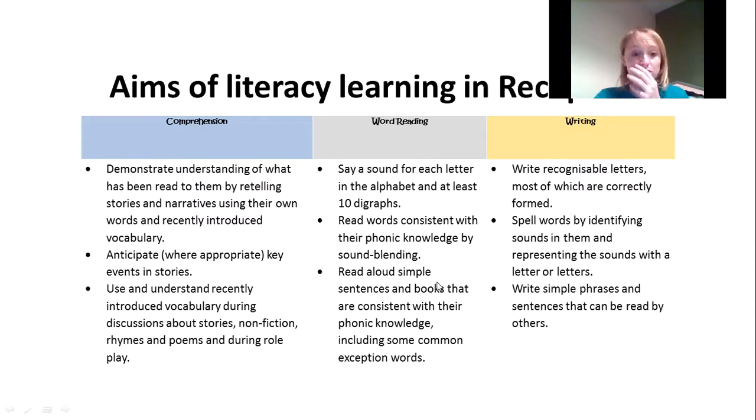Obviously I won't read all these out to you because you'll have this on your printout, but they are what we are aiming for by the end of reception. Don't worry if you were looking at these now and thinking my child is nowhere near that, because we've got the whole year to be working on these and they are already showing some rapid progress. Children all develop at different paces, so some children may get here quicker and some may need that little bit of extra support during reception and maybe even into year 1, but that's what we're here for.